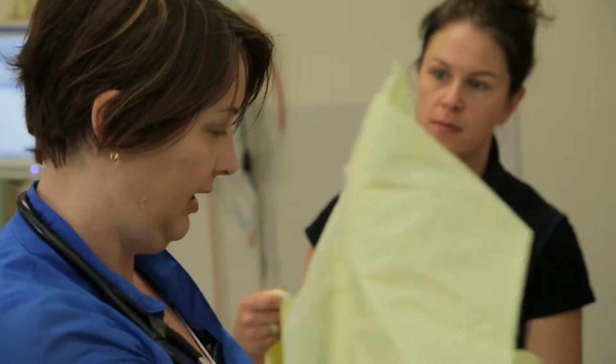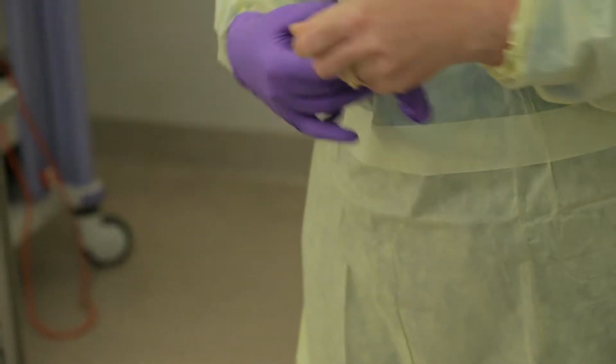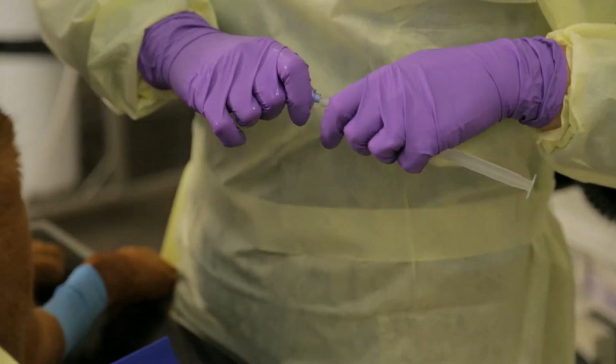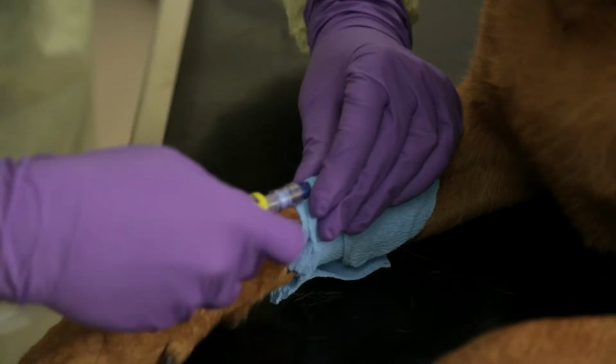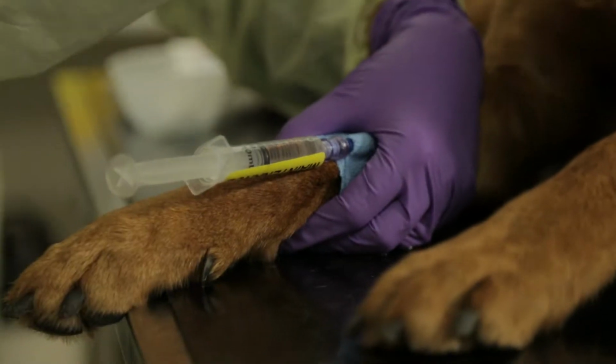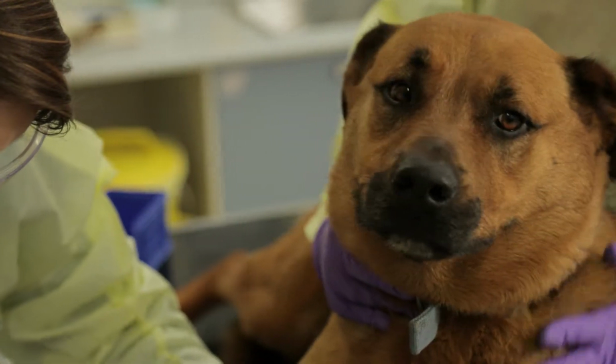There is also a dedicated oncology area to safely administer chemotherapy. This results in a quick and comfortable process for pets with cancer. The Small Animal Medicine team understands the emotional impact when pets develop serious disease and work closely with owners to explore all aspects of care available.